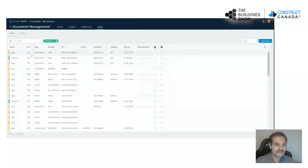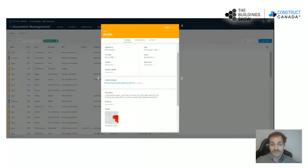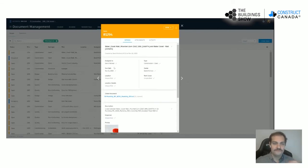So what does that actually mean? Well, here's my example in particular. This is the one I just created. So we can see it currently has that. It actually attaches a screenshot directly in there. It brings all that critical information over from the platform. So everything from who it was assigned to, when the due date is, any specific information, and even links the model directly in here. So if I want a clear and concise image of where this is, I can jump directly in the model and see exactly where that information is.